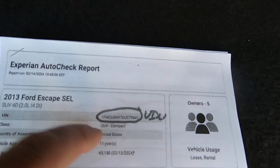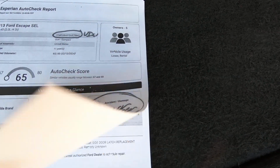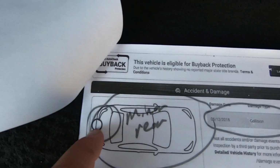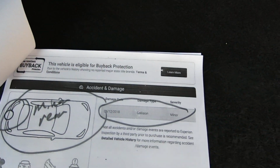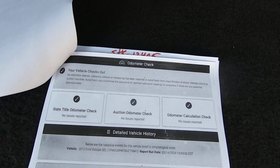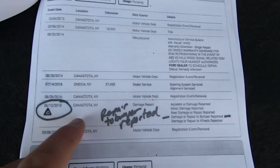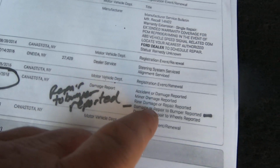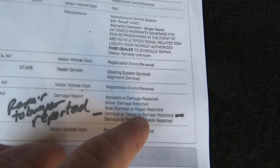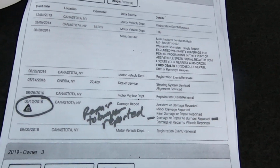Here's the auto check. This is the vehicle history. There's your VIN. It says minor accident. I will show you. See where it says minor rear end. See how they have a little dot on the rear end? That's where it comes from. Then let's see. You can look at this all yourself. It says here 6/12 of 18. Rear damage, minor damage reported, rear damage or repair, damage or repair to bumper reported. And that was that.